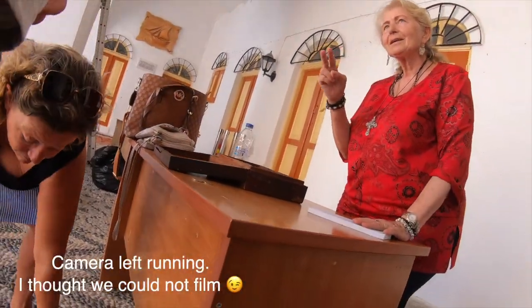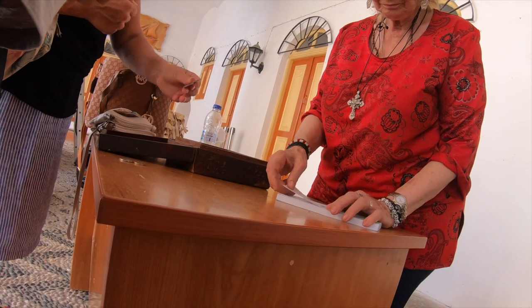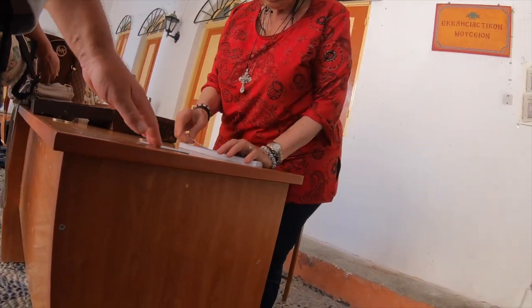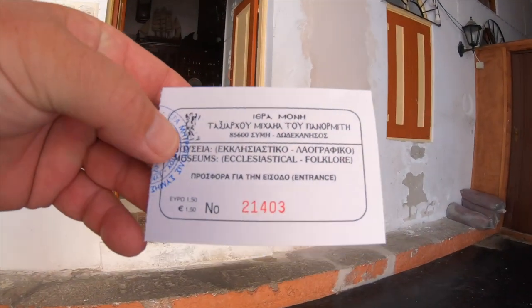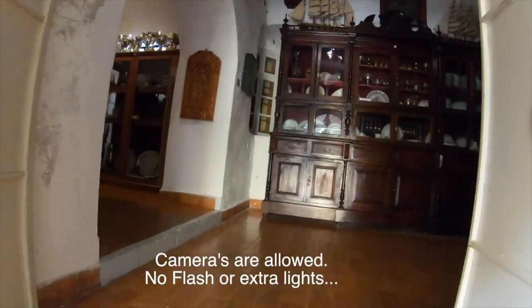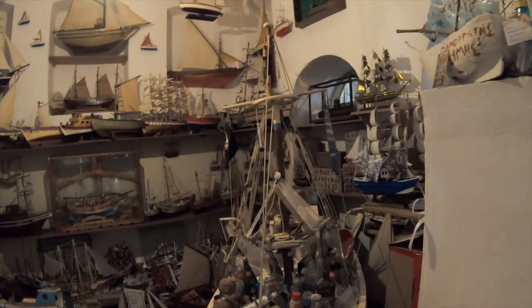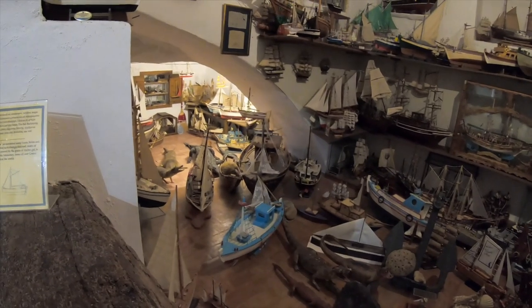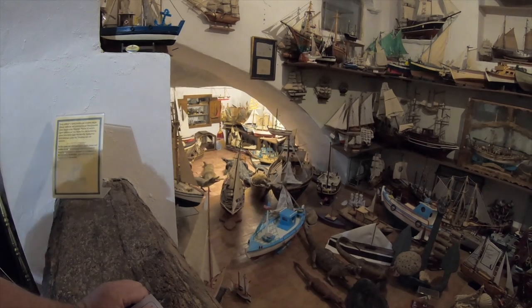Two tickets. €3. It was just €1.50 each. Somebody's model boat collection here. Why would they have crocodiles in here? Look, over there.